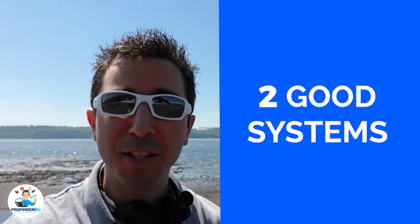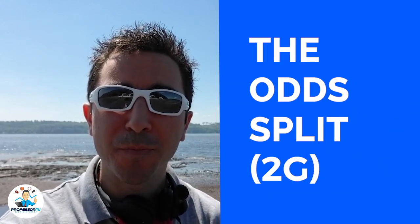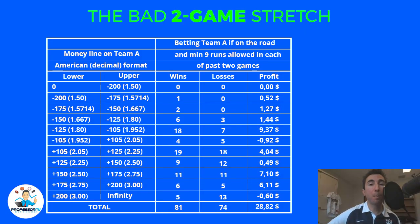We are off to a fantastic start with 2 potentially very lucrative gambling systems. Let's now check the performance of those gambling strategies as a function of Team A's money line. Should we only bet Team A when they're established favorites or underdogs, or do the odds not matter? Let's find out. I have separated the possible money lines into 11 ranges. We then look at the profit made within each such range.